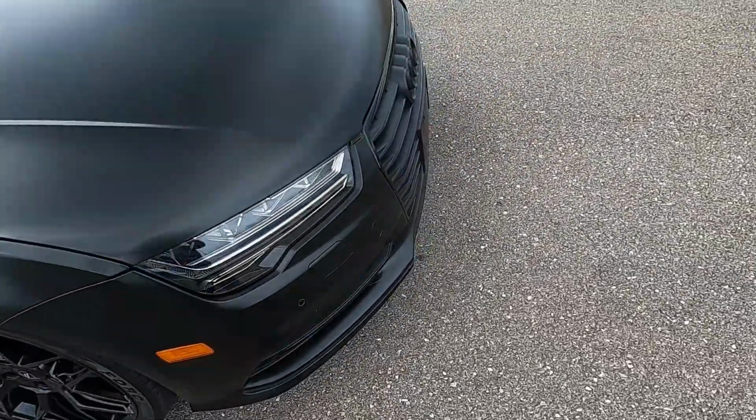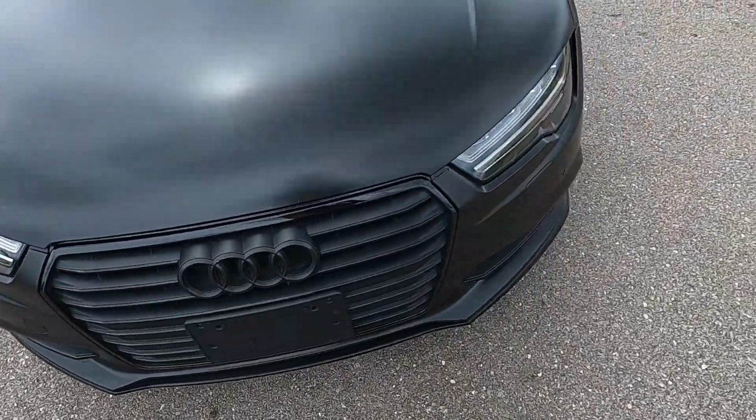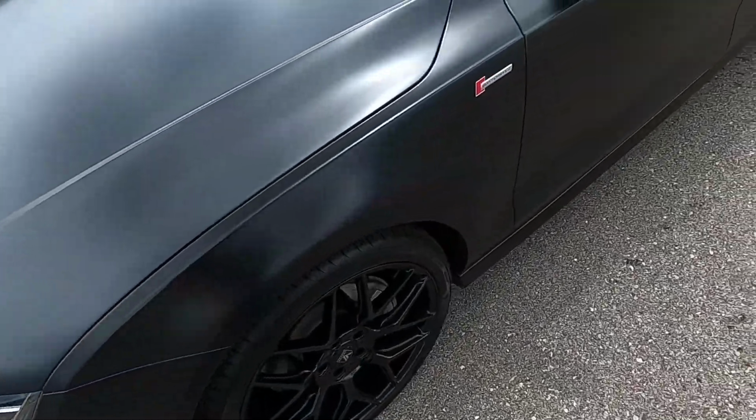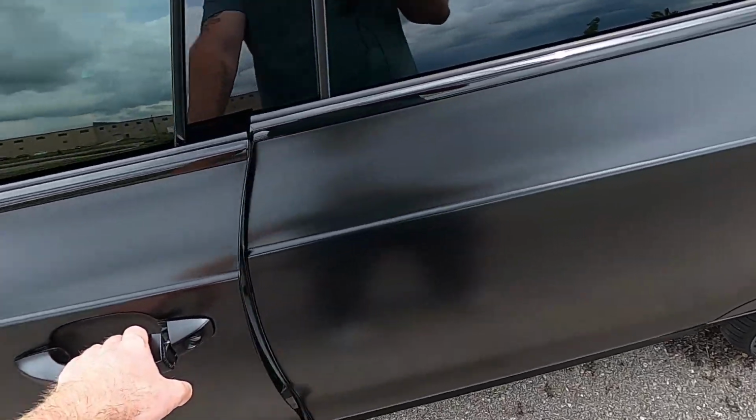Just has a few very minor flaws, which are very typical with vinyl wrap. It's not easy to keep it super perfect, especially if it's been on there for several years. Let's have a look at the inside.